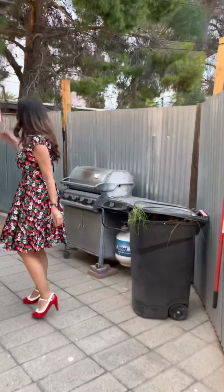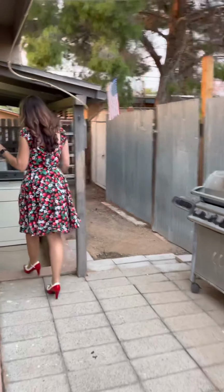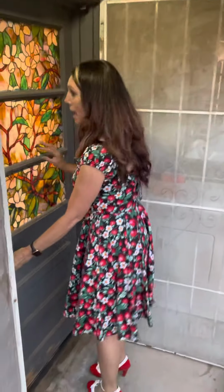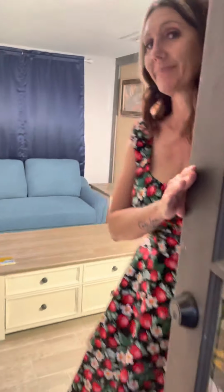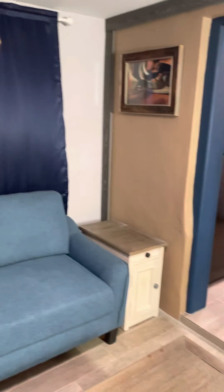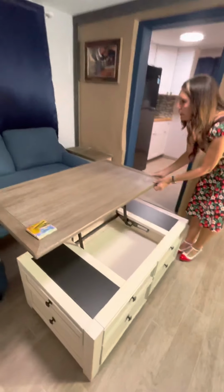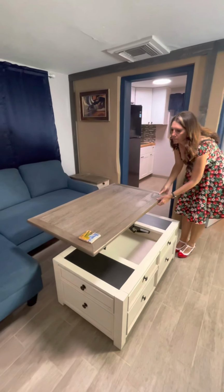It does have its own storage shed, washer and dryer, security door. So since there is no dining area, we put in this cute little table for a seating area to have dinner, and then of course there's storage in the table.